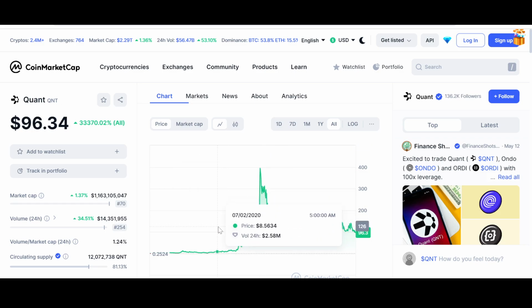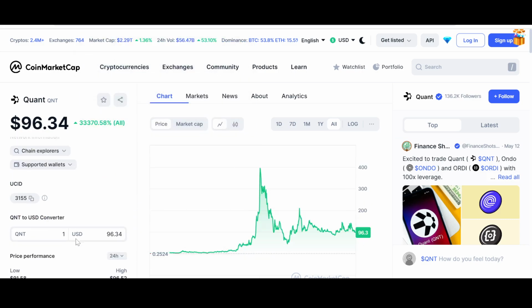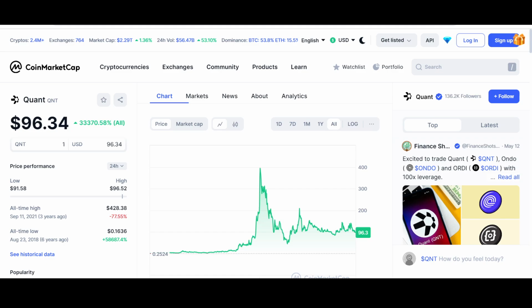This is the all-time chart, guys. It is significantly up since its all-time lows, guys. Check this out. Up almost 33,364%, guys. But since its all-time highs, almost $400, it has come down. If you look at it, it's almost 77.55% down since its all-time highs. If you look at the all-time low over here, guys, it says up 58,000, guys.